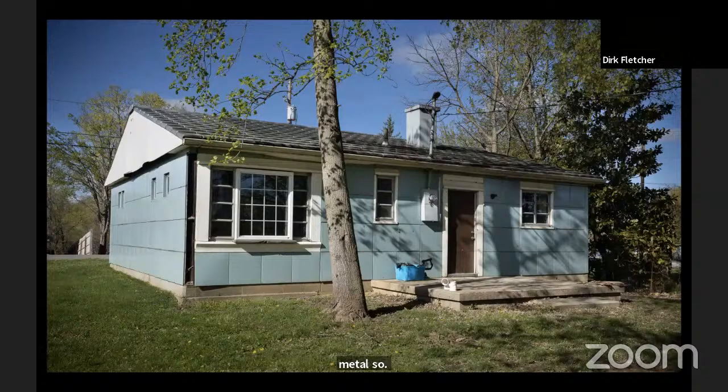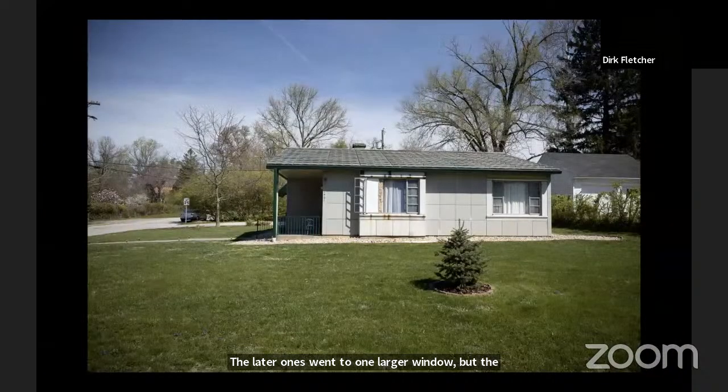This is also an earlier home. You'll notice the windows on the side of the house, it has two windows and then two windows. The later ones went to one larger window, but the earlier ones had the four smaller windows, two in each room. Oh, this is a funny tab. I started another tab. My car was visible in the shot. That's my car over by the speed limit sign.